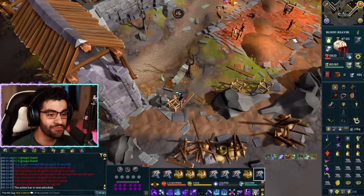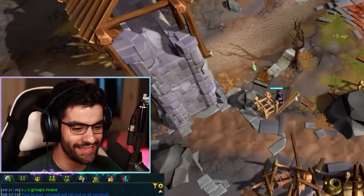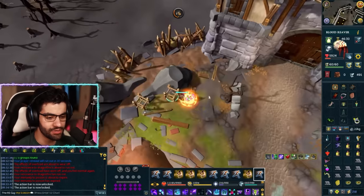Imagine if you had to fix the fort every time you fight the boss. That'd be so funny. Oh no, Fort Guard 7 died. He was my favorite. Fort Guard 7, my beloved. Yeah, story mode kind of fell over. I will say this, I did not learn a single mechanic.